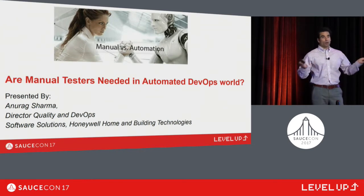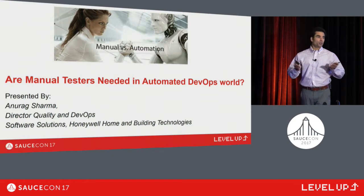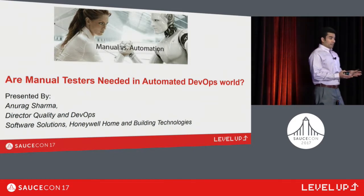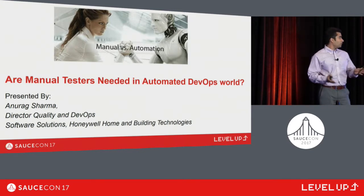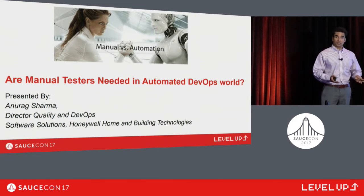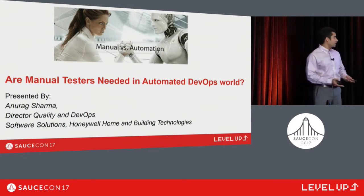Honeywell is a 100-plus-year-old company. We have devices all around your homes and buildings. And now we are in the next phase where the company is on a trend to be converted to the digital mode, right? The goal is to connect all these devices to the internet, to your mobile app, so that you can now control them remotely from anywhere, right?